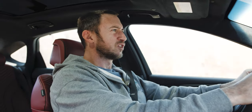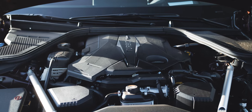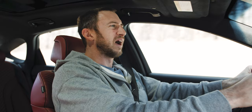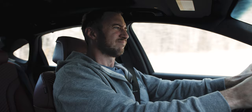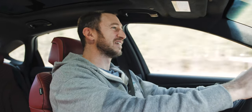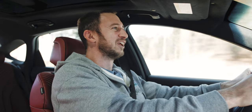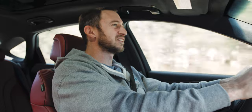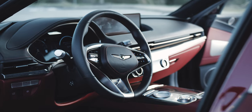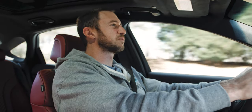There's that engine. It's a 3.5 liter turbocharged V6, 375 horsepower, 391 pound-feet of torque, which is healthy. Not a bad sound. And it holds the gear. It's hilarious how it holds the gears. I've got shift paddles here. I could totally make this thing dance if I wanted to. This is the firmness of the suspension, though, that I think you should have in sport mode.